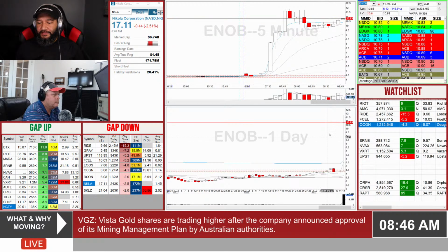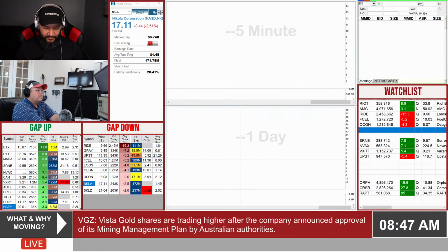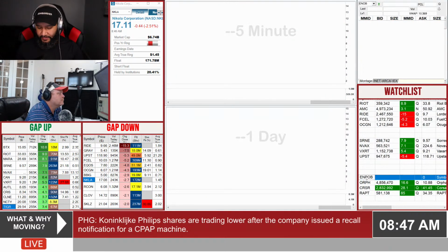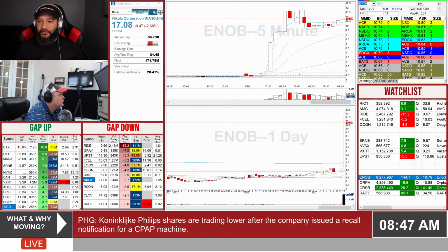So this is definitely a play. What's the float on this? E and 15, I think. 15. All right, so definitely a top low float of the day, guys, with a nice, beautiful catalyst that could definitely get things going here. So looking good right now.